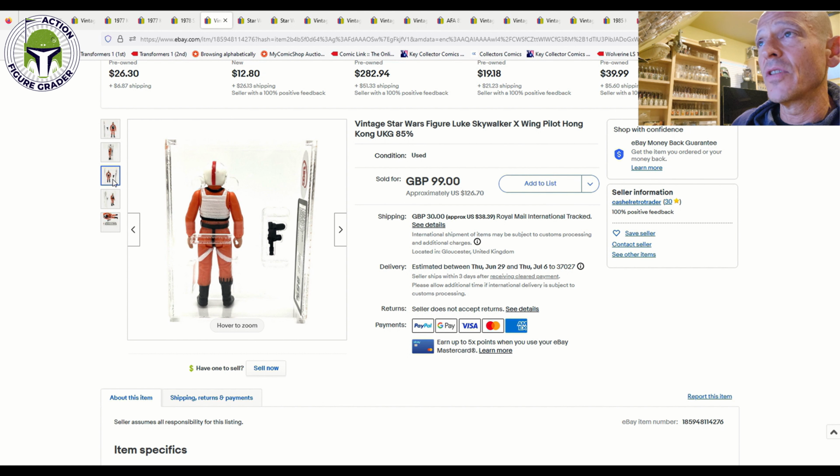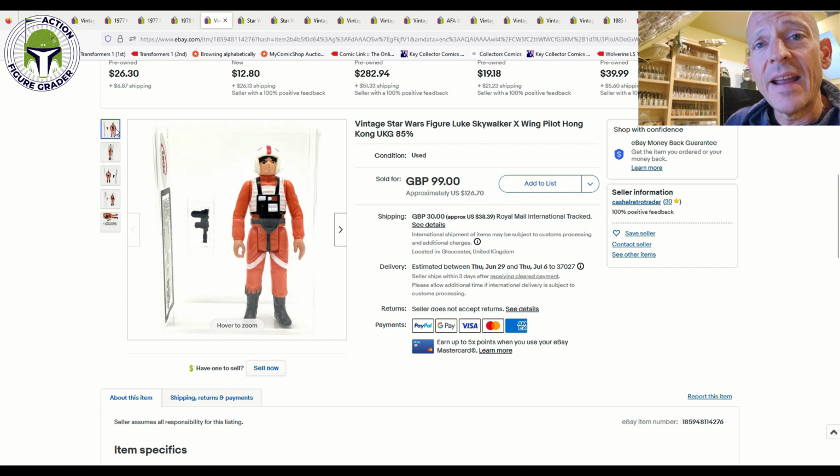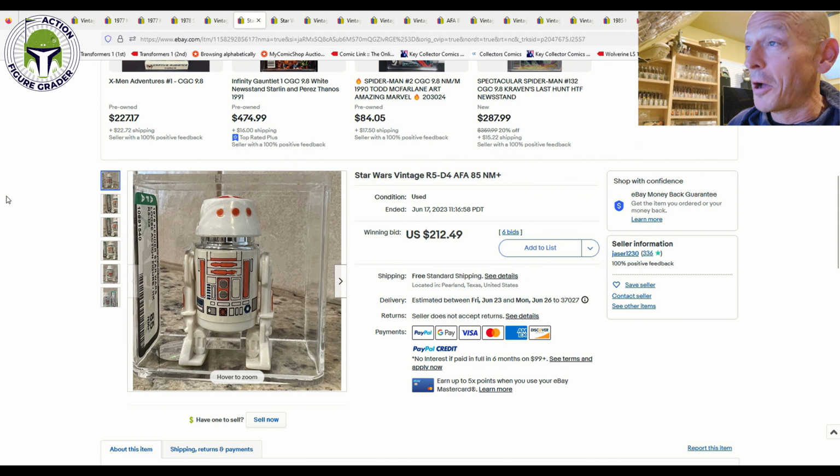Here's the back of the figure there. The white on the Luke X-Wings can scratch really easily, and that's why you find those very, very tough to get with like an AFA 85. But this was a UKG 85, and for 126 bucks, that's a really good buy. I would have paid that all day long.